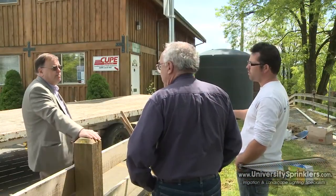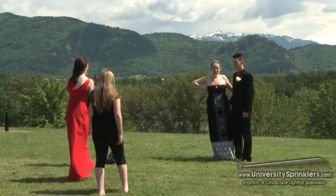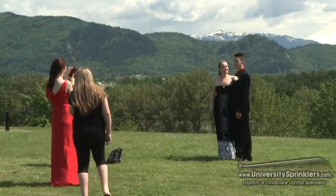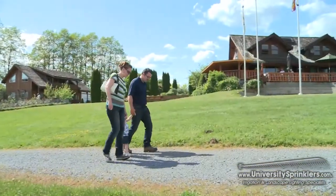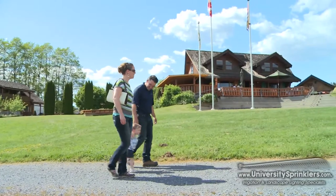Well, it feels pretty good to watch a water harvest system being installed. It's really awesome that we have the first water harvest system in Mission being done at Fraser River Heritage Park, because everybody loves the park. It'll be a great thing to be able to come down and take a look at the next time you go for a walk, and you can decide whether you want one at home.